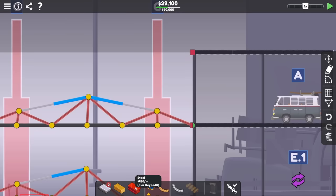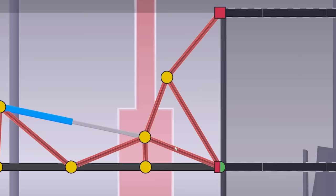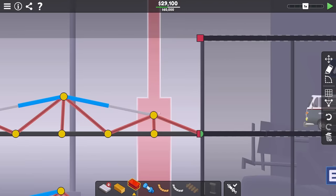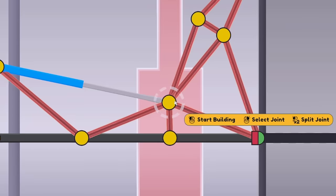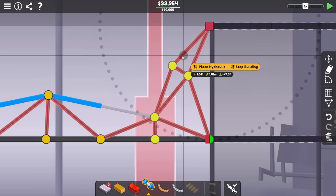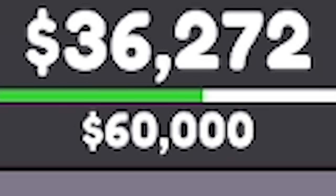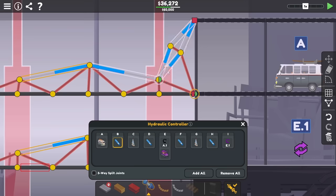So I think what I need to do, I need to do some sort of support on this side that I can like pull out the way. So it needs to detach from this. So what I'm thinking, if I do like a muscle to support there, I mean, I could muscle it out of hydraulics. Seems excessive. Is going to be excessive looking at the budget. But yeah, make that a joint. Make all of those ones, all of those twos. Then on the hydraulic controller, turn all those off there.